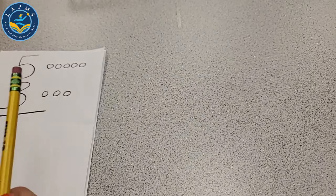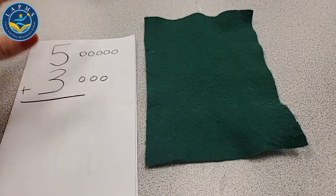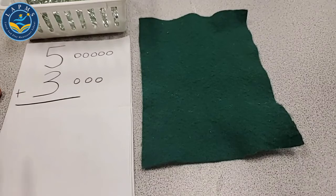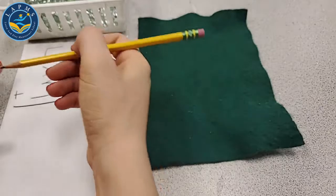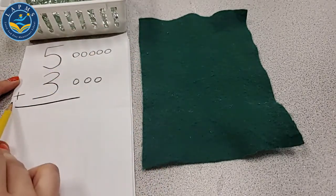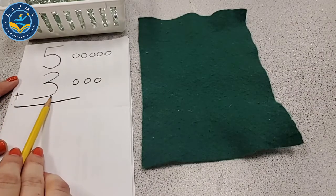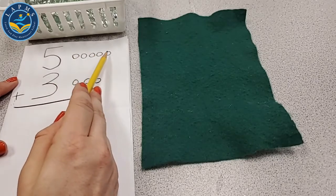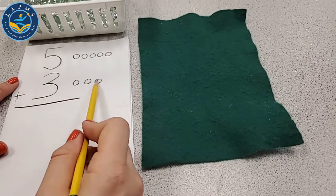I'm going to put this to the side, and I have some math questions for you. And I put some counters here, and I brought some other counters here with me. Okay? So this first one I'm looking at, and I see 5. What does that mean? Plus 3. So let's see here. Do we have 5 counters? 1, 2, 3, 4, 5. Okay, great. And down here next to 3, 1, 2, 3.